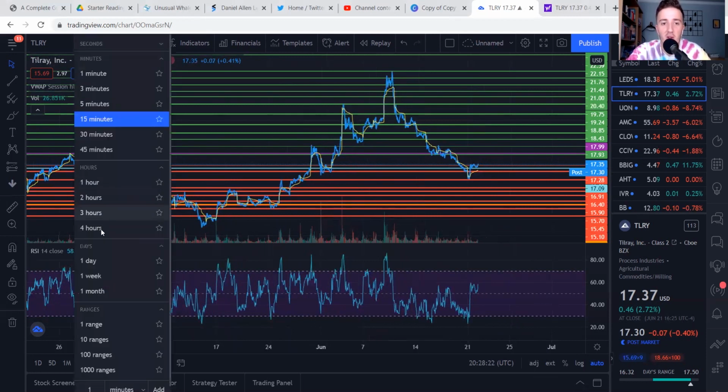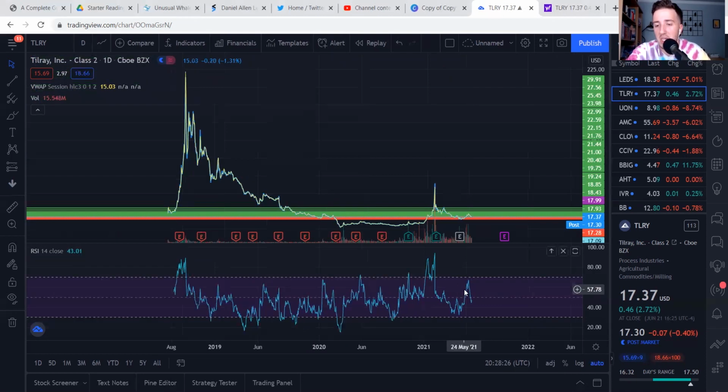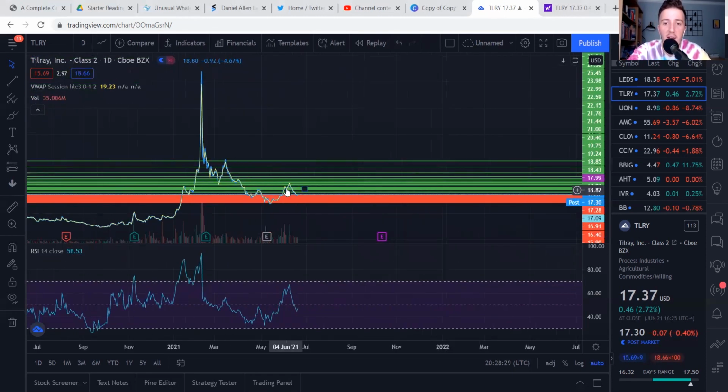Last thing to take a look at on the daily is going to be the RSI. And as you guys can see, we did get that much needed consolidation after that rip in late May and early June. And now we are sitting back at neutral to even a little bit oversold territory. And as a result, we can start to expect that now is the time where TLRY could start making that next leg upwards. We have seen sufficient consolidation. So that's yet another thing that's going pretty well and pretty bullish for the TLRY stock right now.